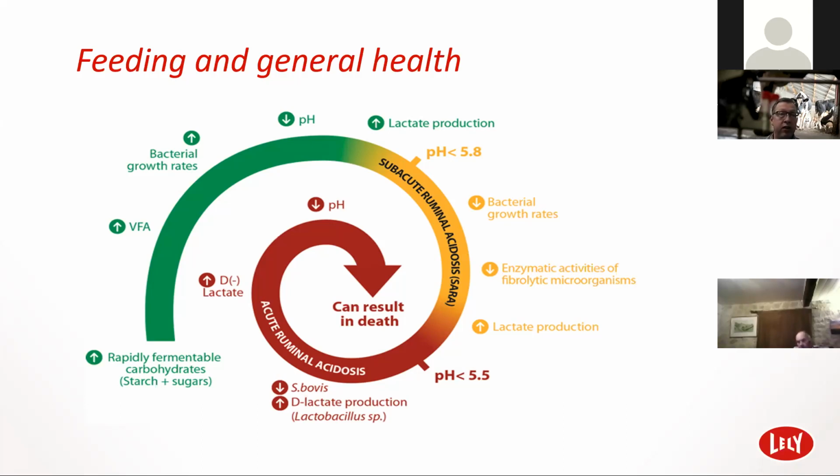In very extreme cases, when the rumen pH even drops below 5.5, we will have acute ruminal acidosis. It's quite upsetting for the cow, which can also result in death. So it is very important to have enough forage intake, enough fiber in the diet, and feed highly easily digestible carbohydrates in small portions during the day.